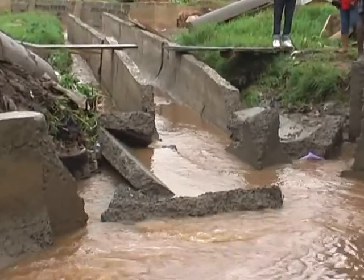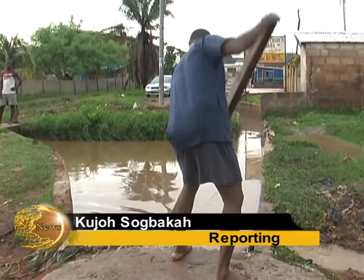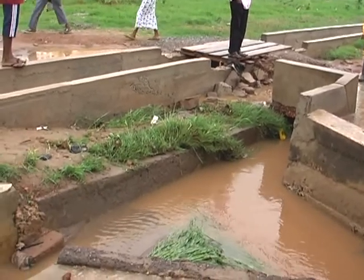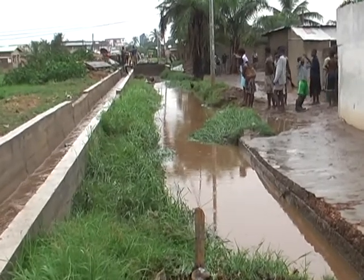Residents resorted to breaking a portion of the newly constructed gutters in order to create passage for the flooding waters. Our cameras captured portions of constructed gutters with waterways completely blocked. Newly constructed gutters were also reduced in size compared to previous ones.